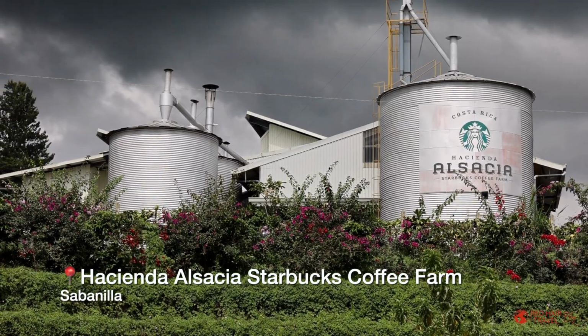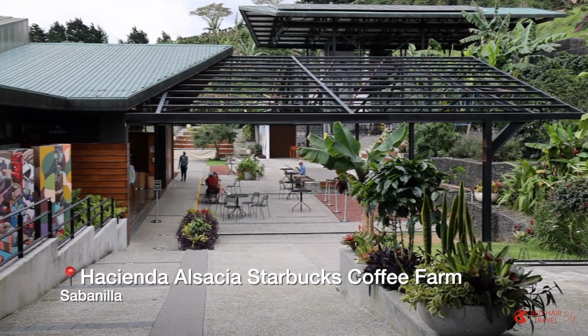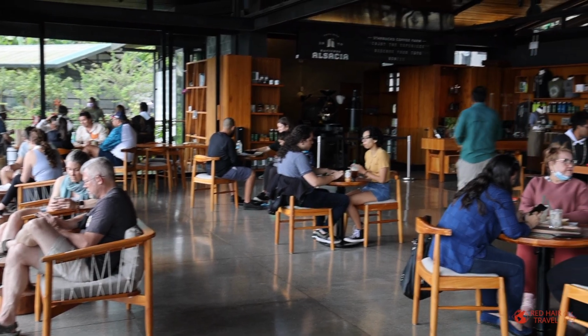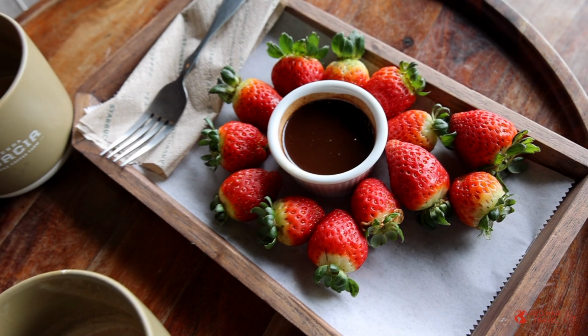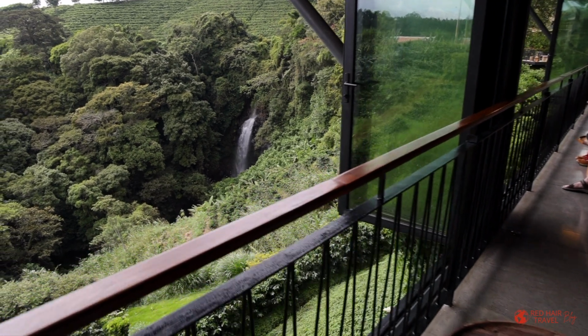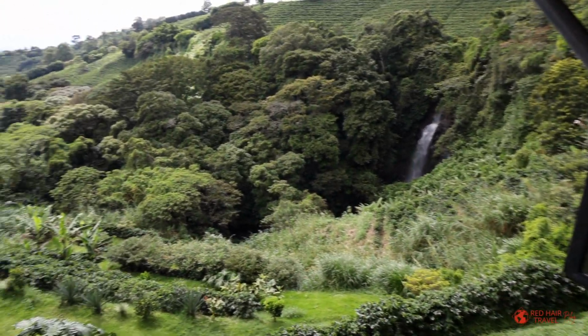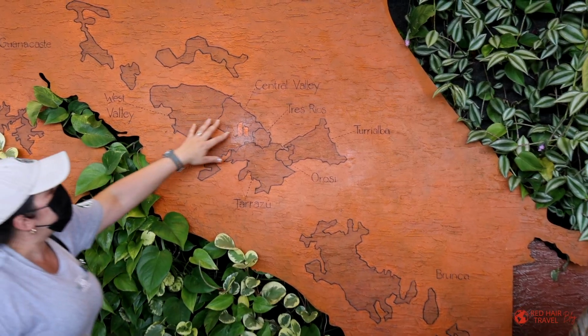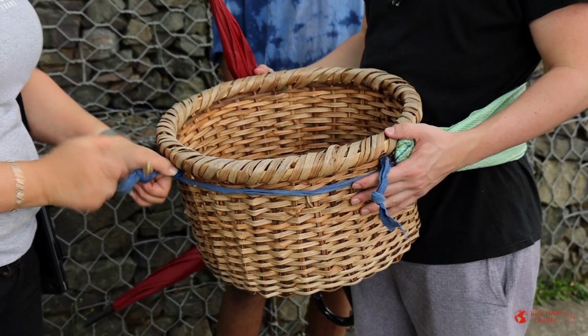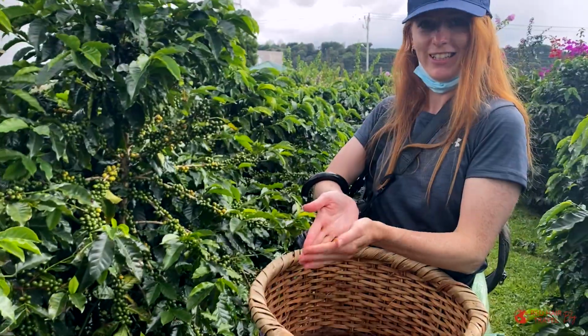This is our first stop, Hacienda Alsacia Starbucks coffee farm. This amazing cafe is located right in the middle of a real coffee plantation. They serve drinks and delicious food. Also, they do tours and explain everything about coffee, how they grow it in Costa Rica, and even let you participate in the process yourself.